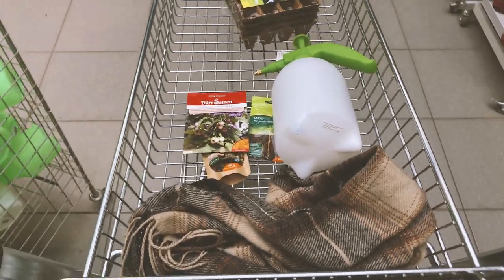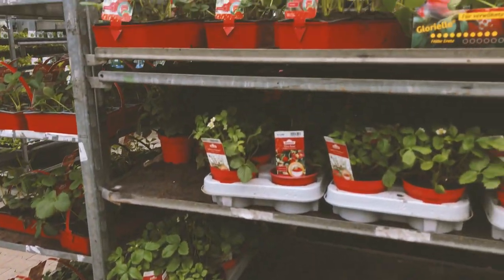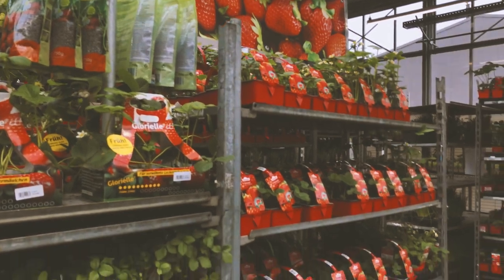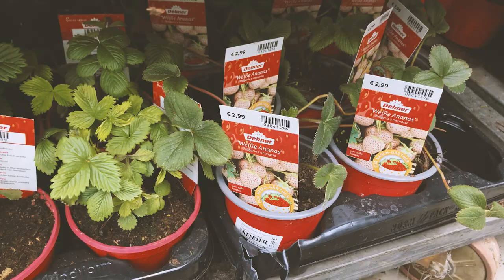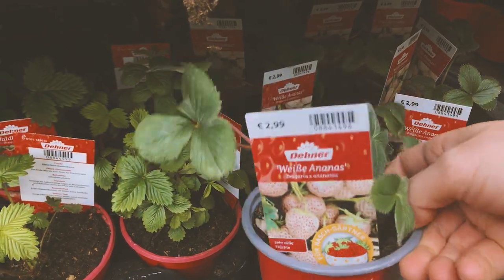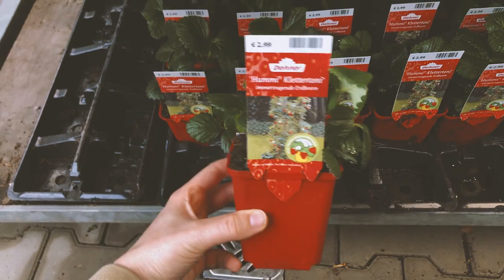I made a rough plan on what I wanted to plant in the raised beds this year and therefore wanted to buy new strawberry plants. I have a few in a window box, but they are already older and didn't bear much fruit in 2021. I was amazed by the varieties they had in the garden center and picked up some and a few other things which I will show you in the next clip.